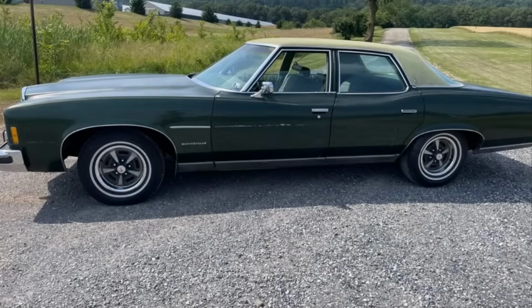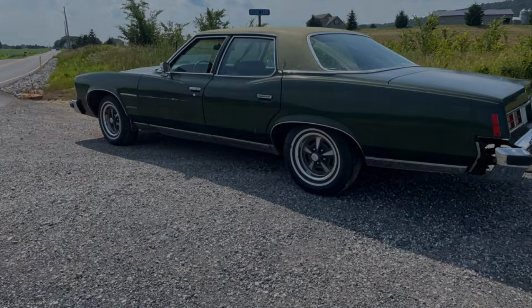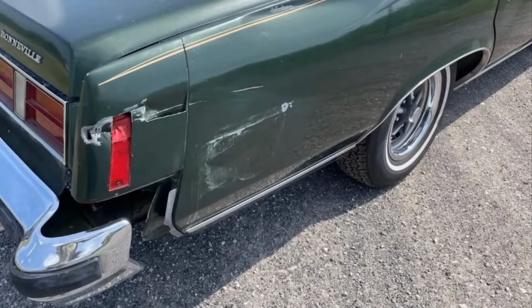This Bonneville is equipped with Pontiac's desirable 400 cubic inch V8 with a 4-barrel carburetor, mated to the durable TH400 automatic transmission. With factory options such as power locks, power windows, air conditioning, and a full-gauge package, this car was built with comfort and drivability in mind.